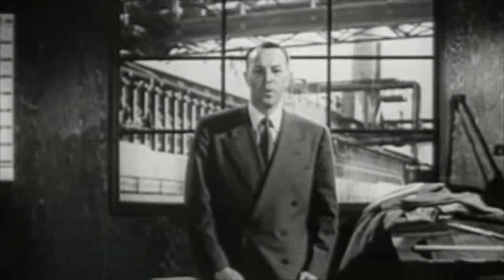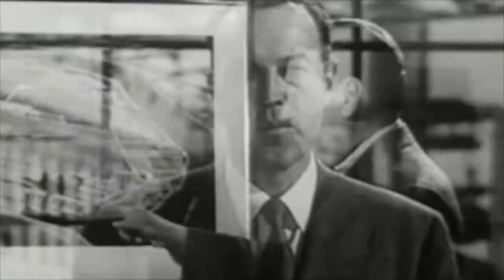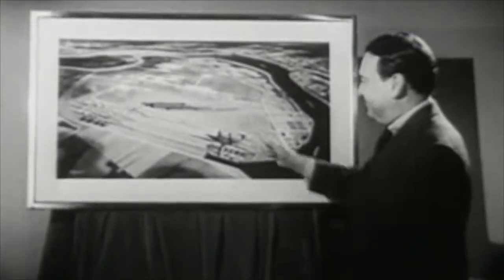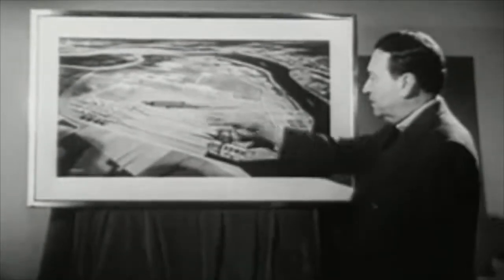What does it take to build a steel mill? Many things and many people. The mill I'm talking about bears the name of a man whose story is also typical of America. He was born the son of a coal miner, got his education through his own efforts, rose through the ranks in the steel industry. He is Benjamin F. Fairless, chairman of the board and chief executive officer of United States Steel Corporation, which has named its new mill for him, the Fairless Works.